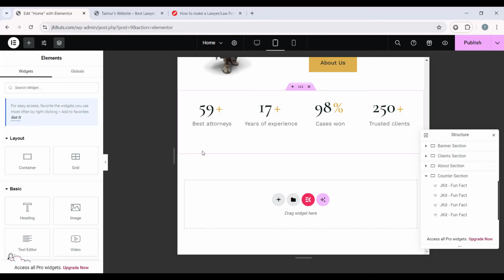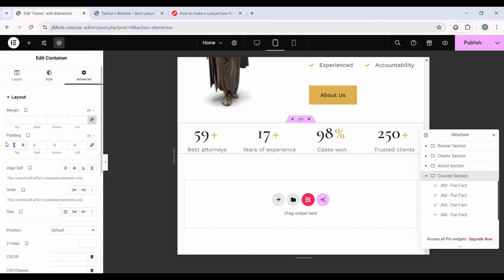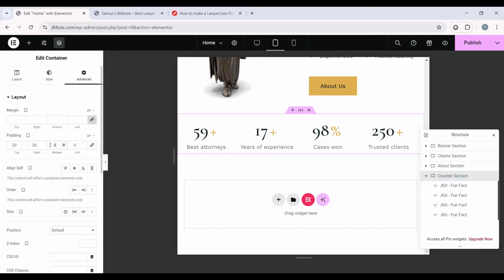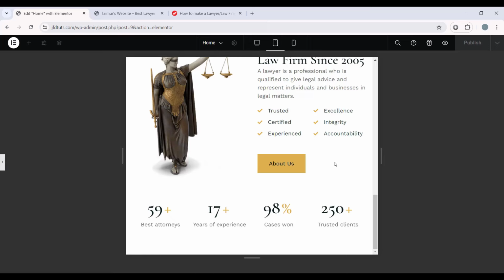So first of all, let's select this counter section, and just on the advanced tab, let's make the padding, unlink it. Then let's add 20 pixel, 80 pixel on the bottom, and 20 on the left. And it's all actually perfect in the tablet mode.